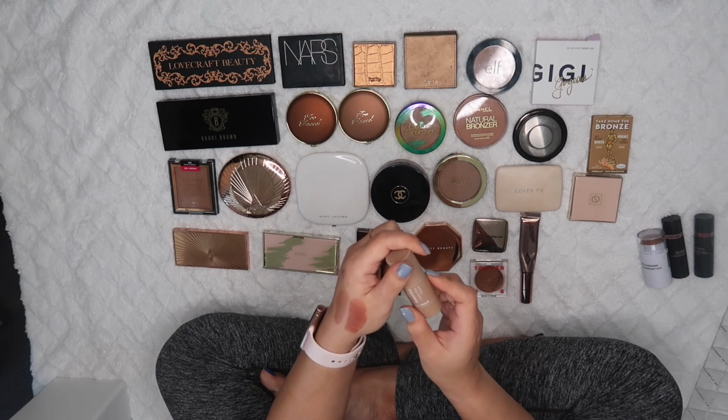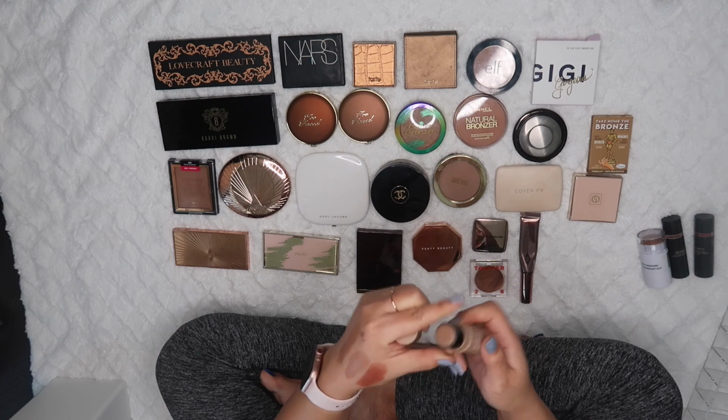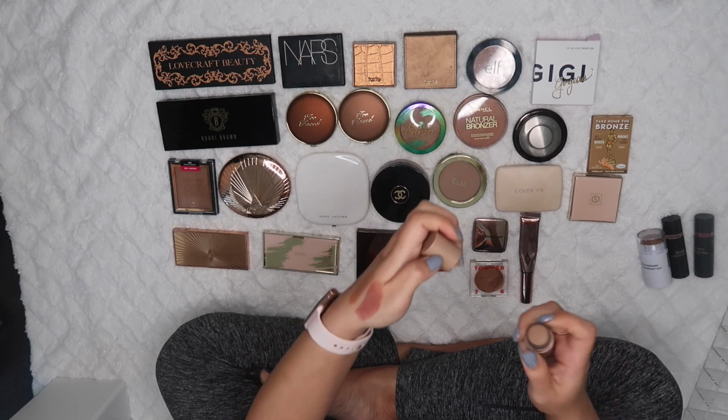This one is by Semur. This is a Korean brand I got on YesStyle. It's a cream stick. It says blusher, but it's actually a bronzer. And that's what that color looks like. That is too light for me, so I'm gonna go ahead and declutter that.